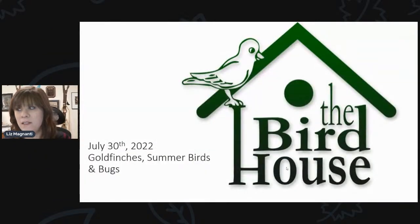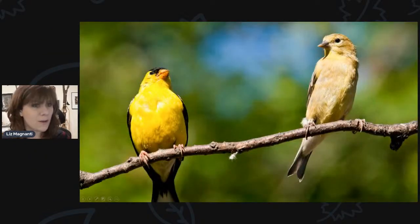But let's get started talking about the goldfinch. So there are different species of goldfinch in the U.S., but we're talking today about the American goldfinch. And here is a picture of the male and the female.